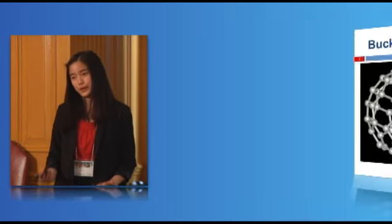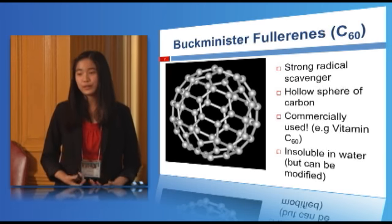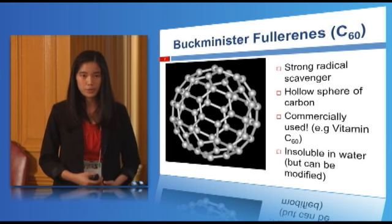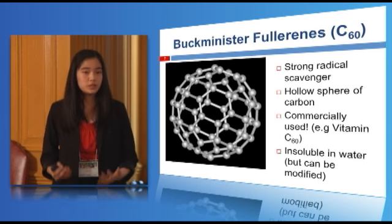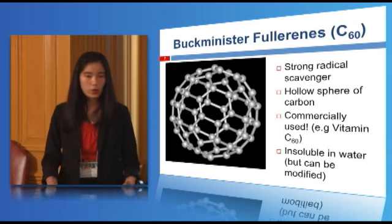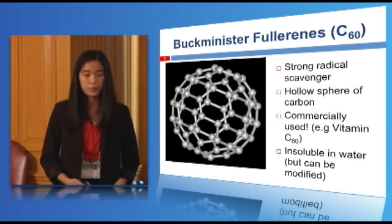Buckminster fullerenes is one such radical scavenger. It is a hollow sphere of carbon that is already commercially used in a lot of cosmetic formulations for its antioxidant properties to reverse aging. An example of this is vitamin C60, which is a product out in the market right now, which is basically polymer-wrapped fullerenes. It is insoluble in water, which is the only obstacle, but that can be modified. It can be changed to become water-soluble.